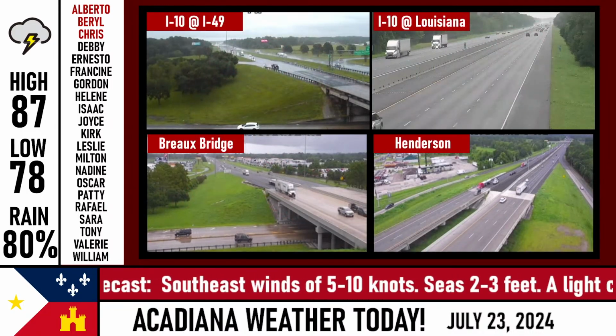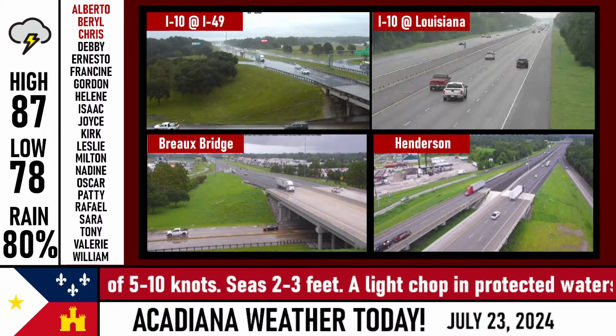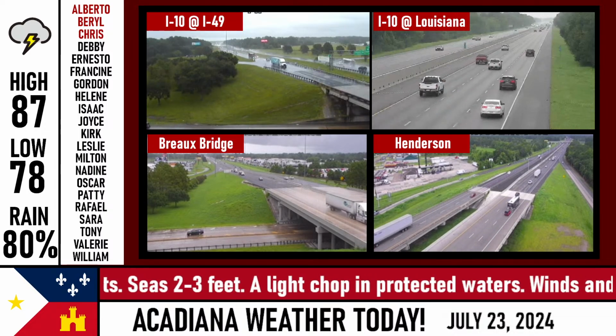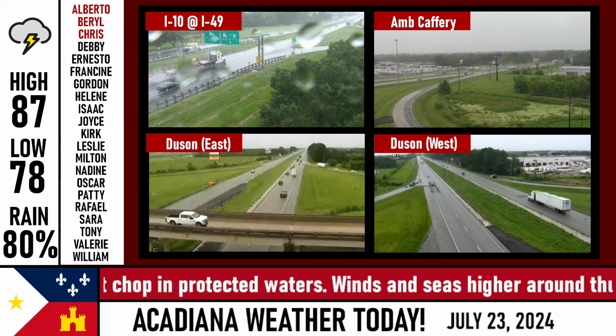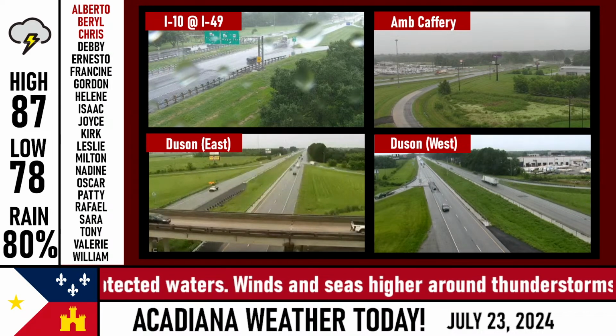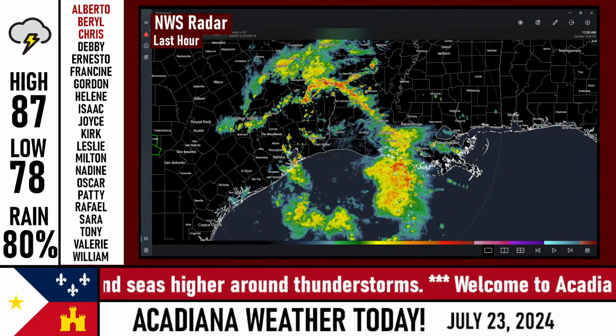But as we look at the traffic cams, you can see that the roadways are wet. We've got widespread light to moderate rain across Acadiana. No big thunderstorms just yet, but we've got some thunderstorms that are moving across central portions of Louisiana right now, with more moderate rains that are coming down elsewhere here in Acadiana.